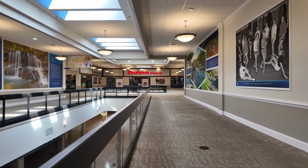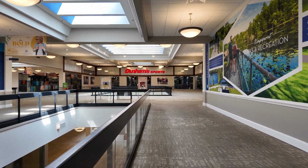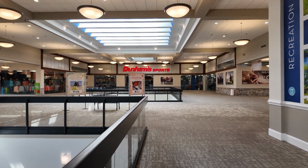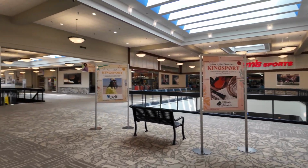Hall had also announced that Dunham Sports would be opening in the old Belk Home store, and they would be changing the name of the mall back to Fort Henry Mall to better connect with the community. In October 2018, the now former Sears building was demolished. Hall hoped that the area could be used to help expand retail opportunities, but as of the airing of this video, nothing had yet been constructed on that tract of land.